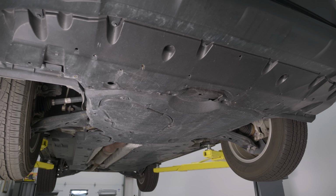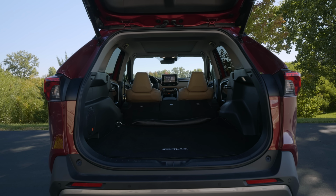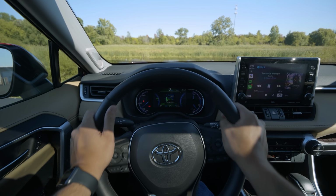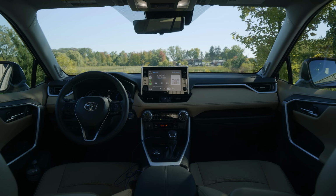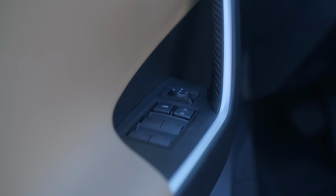Pros, you know it's going to be reliable. It's essentially a giant bread box, which means you can fit a lot of stuff in this thing. It's very, very usable. The running costs are relatively low, and it returns very, very good fuel economy. And on top of that, whether you get the eCVT or the 8-speed automatic, the gearboxes are well done. The dealer network is very large as well, which is another pro, and they have high residuals.